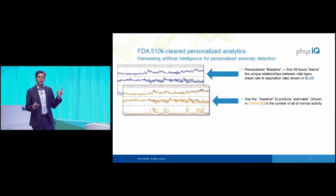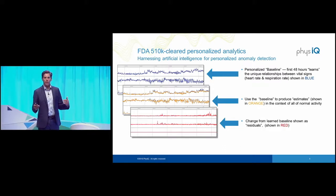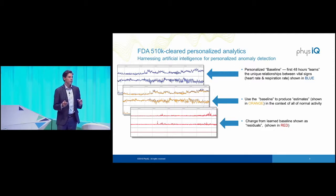And then the system transitions from learning mode into monitoring mode, where it looks at the new data coming in to detect subtle changes, seen here as a residual. So in that context, we're not really focused on the absolute value of a vital sign, but rather the difference between what's expected and what's actual.